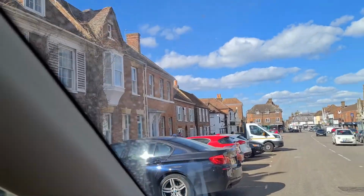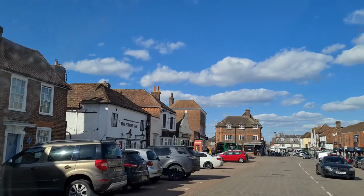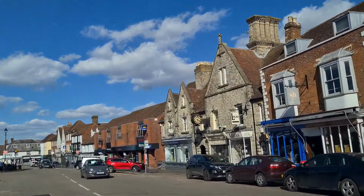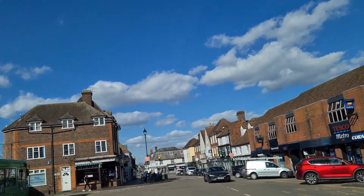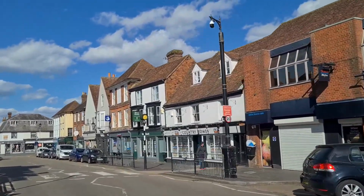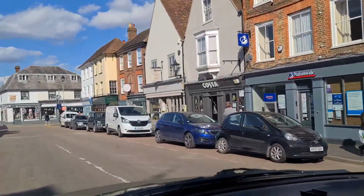Houses. This is not new houses, it's old. Very old. Old phone box. It's not even a phone box now, it's a defibrillator. I don't know how that works. If you have a heart attack, you have to have 10p for the defibrillator.